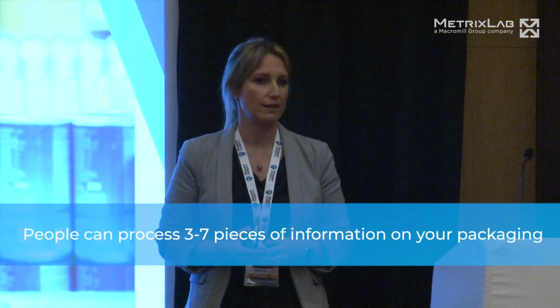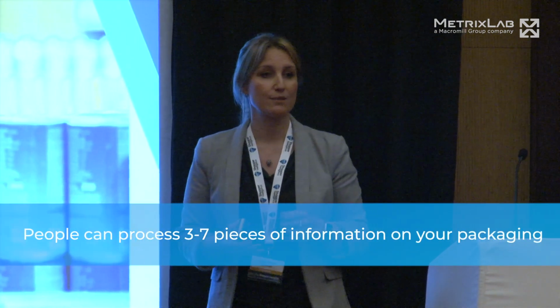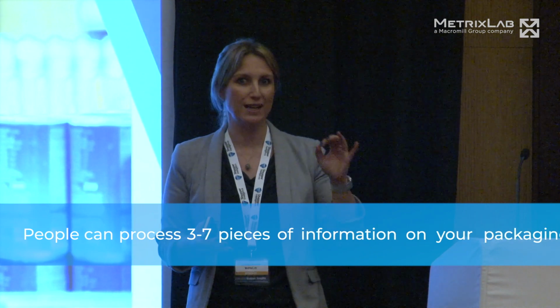I always talk about cognitive loading when it comes to pack design. Cognitive loading basically says we have the ability to retain 5 plus or minus 2 pieces of information before we stop remembering anything. So if your pack design has more than 7 or less than 3 elements on it, but certainly more than 7, you're potentially risking people missing pieces of information.